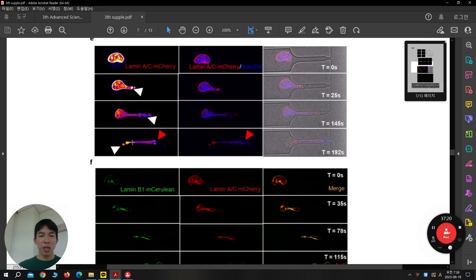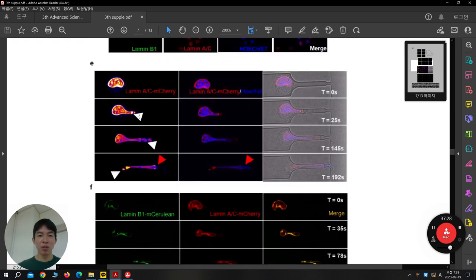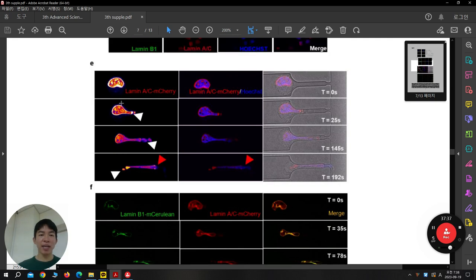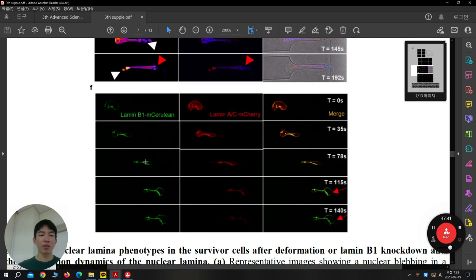When they check lamin A/C and lamin B1, what is the main role of lamin A/C and lamin B1? For lamin A/C, you can see continuously the lamin A/C level is decreasing a little bit, from high intensity to lower intensity. But in the case of lamin B1, it didn't change. That is why lamin B1 is there to preserve the nucleus as a basic component.